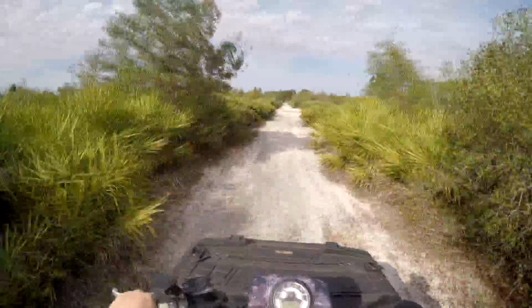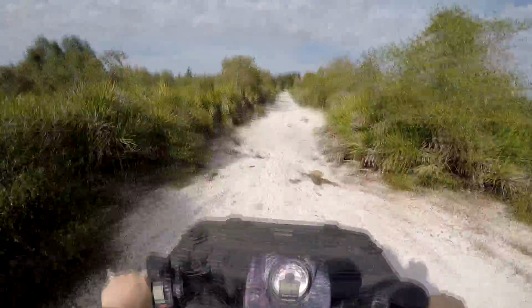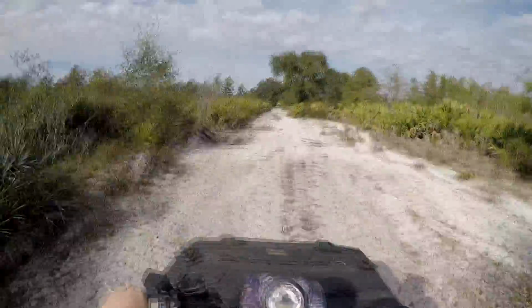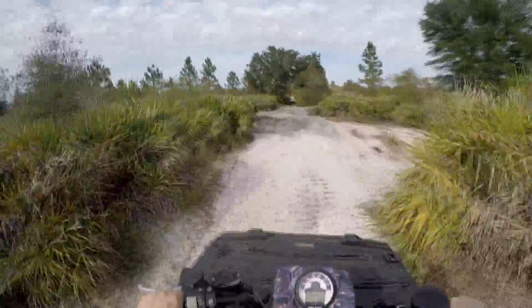All this white sand you see in the road is kind of referred to as sugar sand. For some strange reason, this seems to be the only area that we have it here on our property. But when it dries up, it gets really soft, and you could get stuck in it fairly easy if you're not careful.